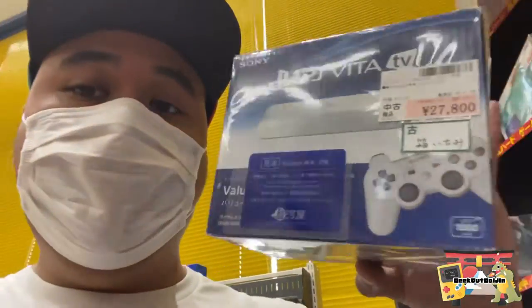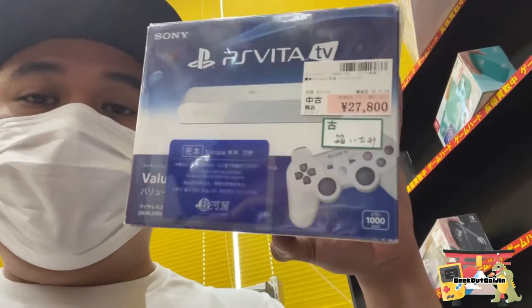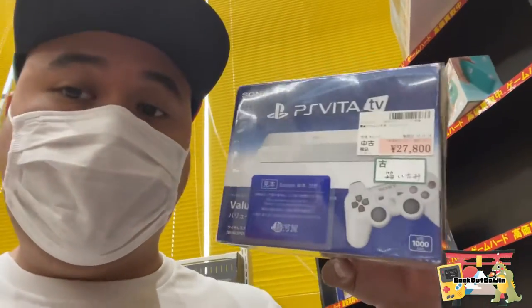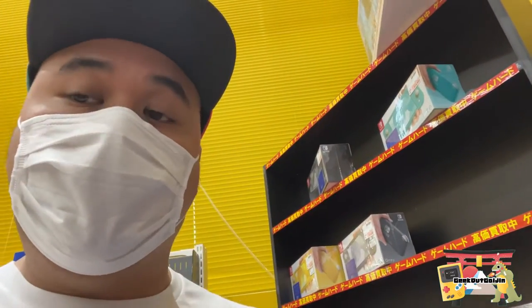If I knew that the PlayStation Vita TV would be priced at this much by this time, I would have bought it before when it was below 10,000 yen.